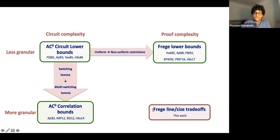And so we are able to get these kind of more granular Frege lower bounds, these line size trade-offs, by proving a multi-switching lemma that applies for non-uniform random restrictions, the kind of restrictions that we care about in proof complexity. And so this is how we're able to get our lower bounds at a high level.